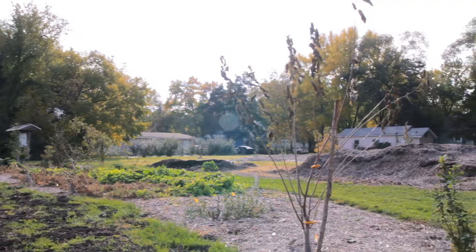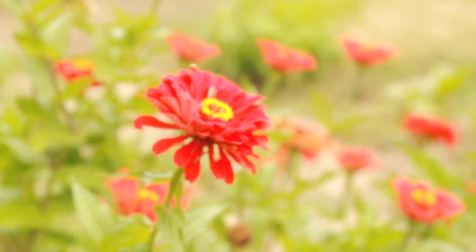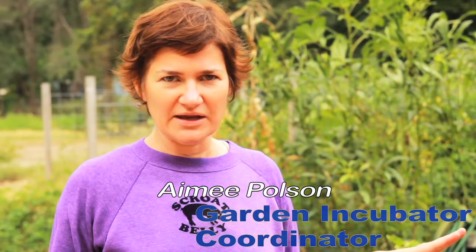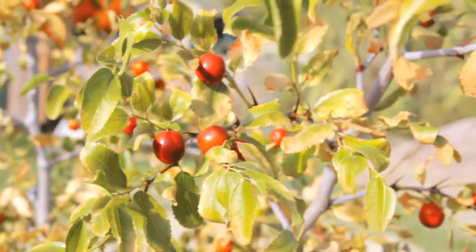We have an orchard, we have a student farm, and then we also have an incubator farm to help some young farmers get started. We also have this discovery garden back here, which is for anybody who comes to the park to pick food from. It's got green beans, tomatoes, there's a veggie maze.